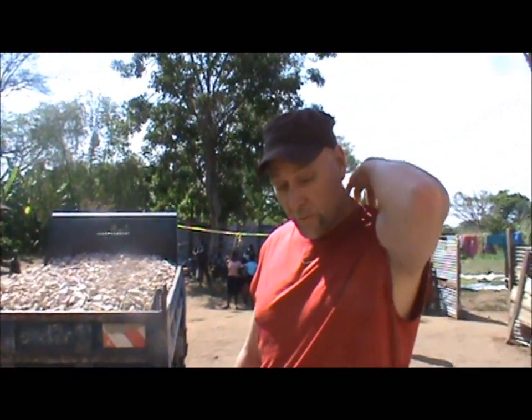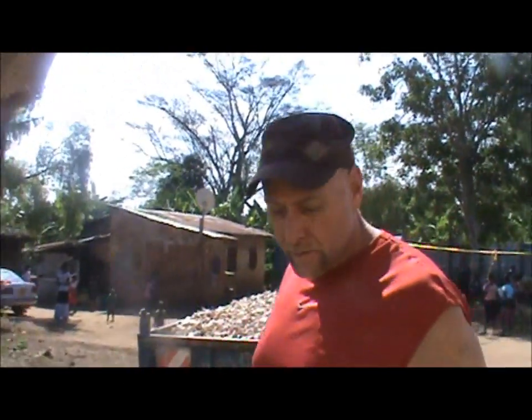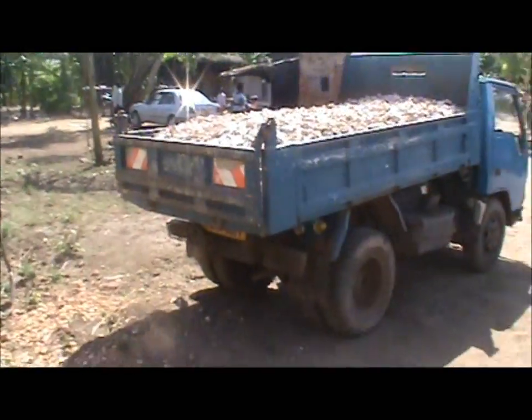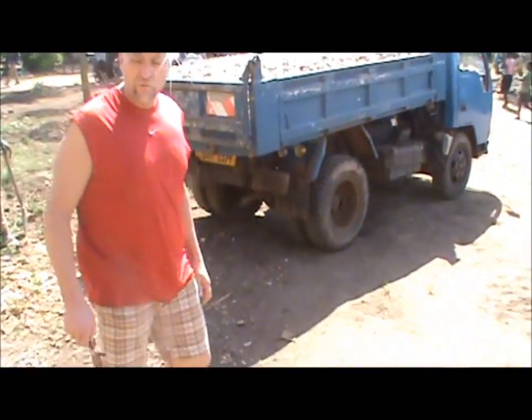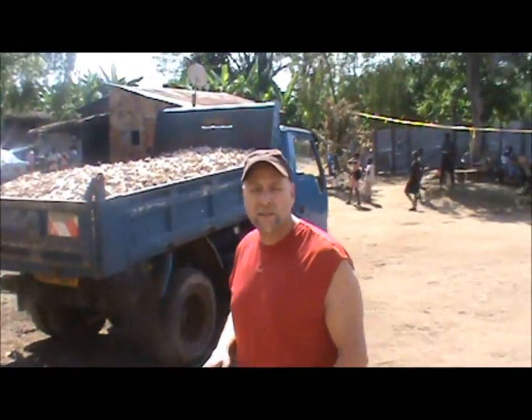The stones are going to be a bottom foundation to help support the cement and give it a better grip. Something to grab onto, and as we would use rebar in the U.S., this is how they lay cement floors here. But this is the first truckload of stones, and we've got cement on its way.